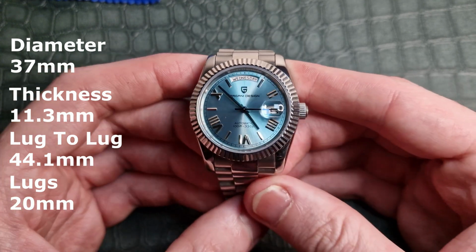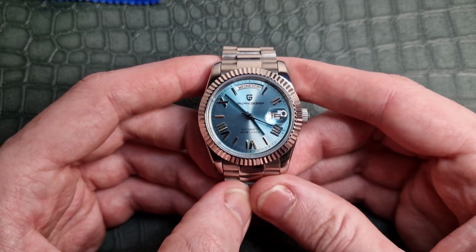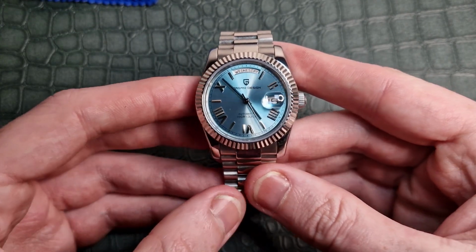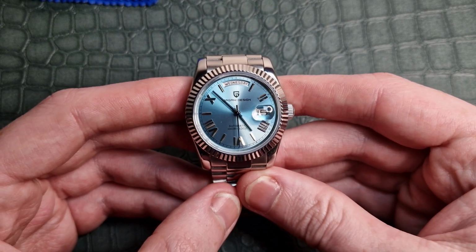That makes it a very wearable, a very dressy style watch. Now the 11.3mm makes this the perfect under the cuff type of wear. Really does make this the ideal either dress or office watch for myself.